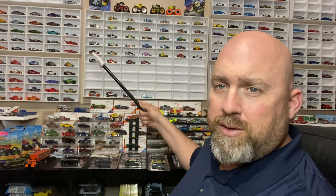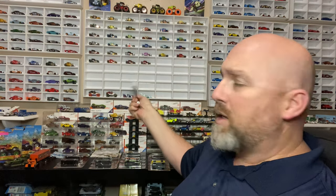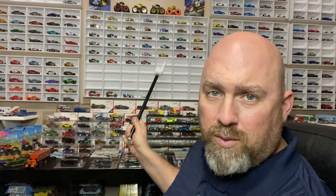Found some cool cars to add to the collection. Also, I moved all the bone shakers. They were over here. I moved them to the center one. You can see I got a lot of empty spaces here that I gotta fill in, so I'm always on the lookout for new bone shakers, ones that I don't have.